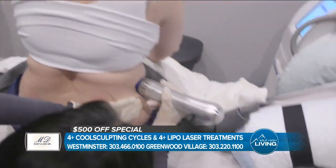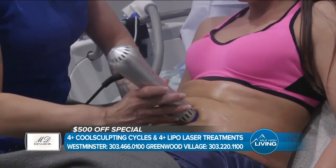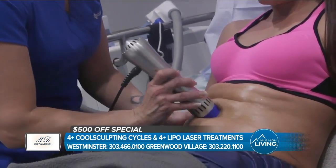And that is a much more comfortable way to get your massage and to break up that fat and to get that removed quickly. All of our clients really do appreciate that particular tool.